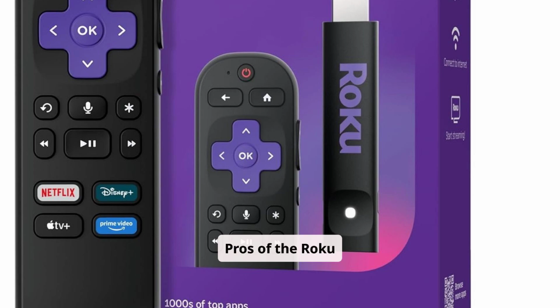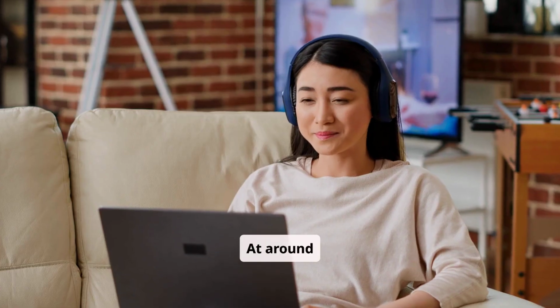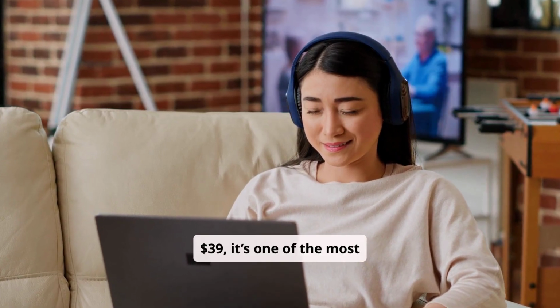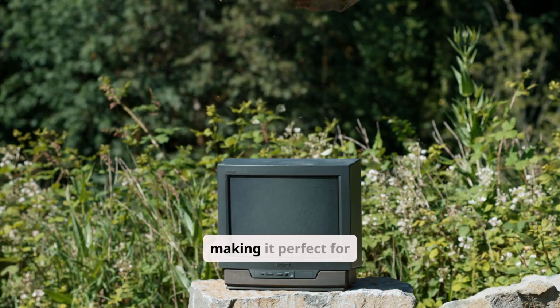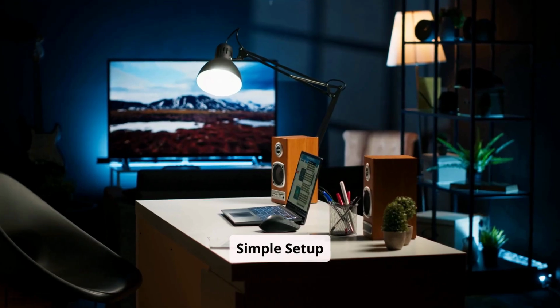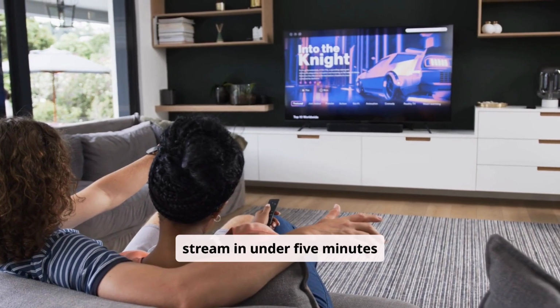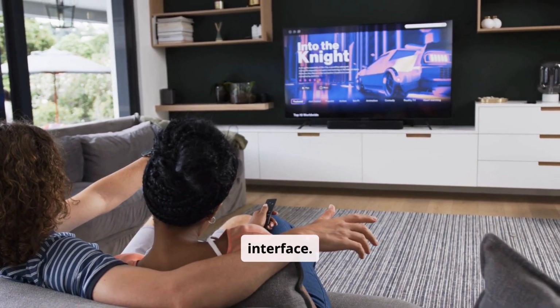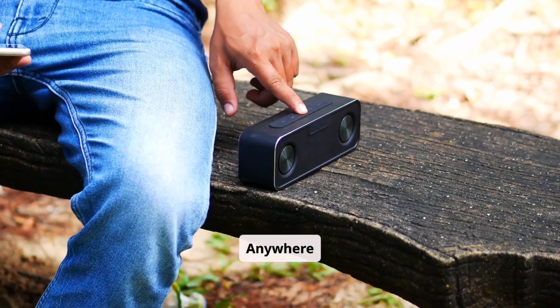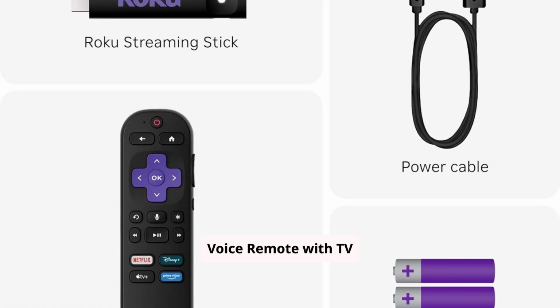Pros of the Roku Streaming Stick HD. Affordable price. At around $39, it's one of the most budget-friendly streaming devices, making it perfect for upgrading older TVs. Simple setup. Plug it in, connect to Wi-Fi, and you're ready to stream in under 5 minutes with Roku's intuitive interface. Portable streaming anywhere. Its small size allows you to take it on trips, plug into hotel TVs, or move it between rooms easily.